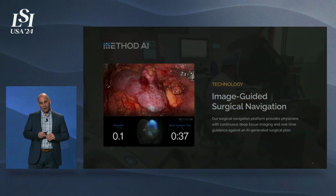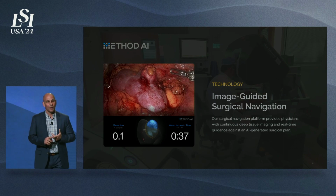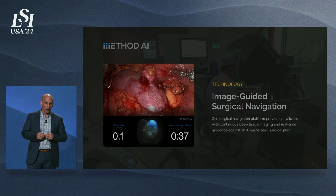So to address those challenges, we think the robotic console view should look something like this. You should preserve that brilliant endoscope view, and Method is developing an image-guided surgical navigation system that will provide a split-screen view that shows the physician what lies below the surface. We'll accurately segment the tumor. We'll wrap a recommended surgical plan around that tumor to guide the physician through effective resection. And we'll highlight critical features, in this case like arteries, that either need to be avoided or dealt with as part of the procedure to get the best possible outcome.